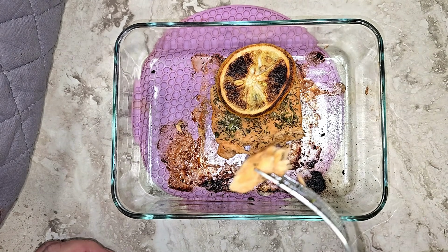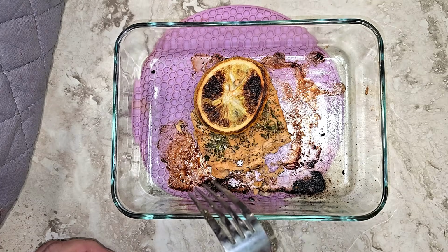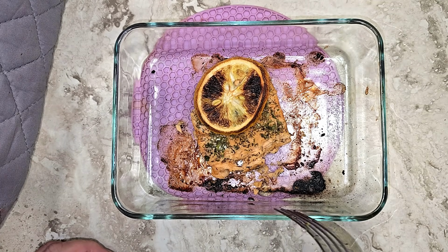But this is really, really good. This is going to beat canned salmon anytime in your prepper pantry.